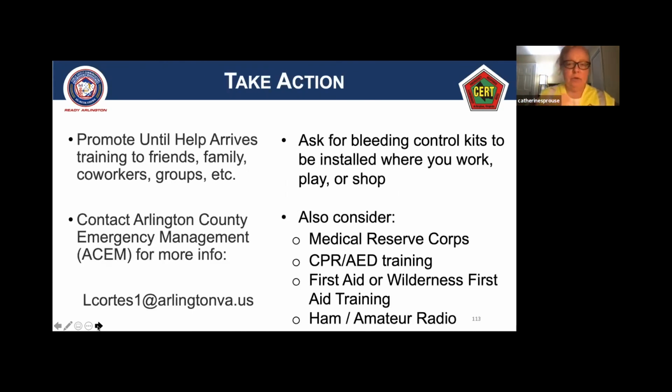We always say when you come away from a course like this, we really encourage you to take action. So make a promise to yourself that you're going to take action in some way. We have a particular focus on really treating the 4 killers. So if you think that Until Help Arrives training could be helpful to friends, family, any groups or people that you work with, please let us know. Or somebody locally to you might teach UHA. So just reach out. We're always happy to help.